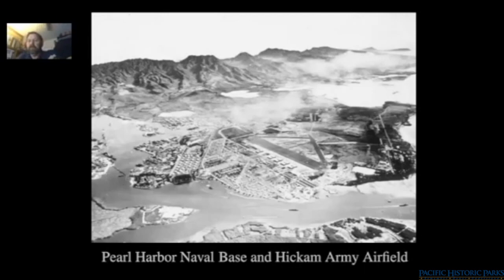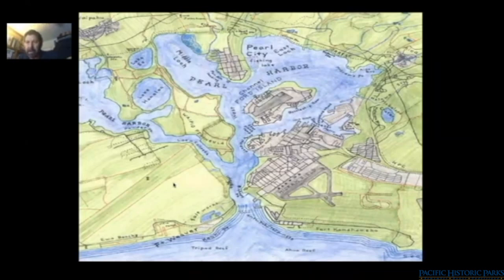This gives you a little more detail. This illustration will give you an idea of, from a pilot's point of view, Pearl Harbor and Ford Island, where the Naval Air Station for Pearl Harbor is. You can see all the gray areas are military structures. Hickam Field is below. You can see the runway right there on Ford Island.